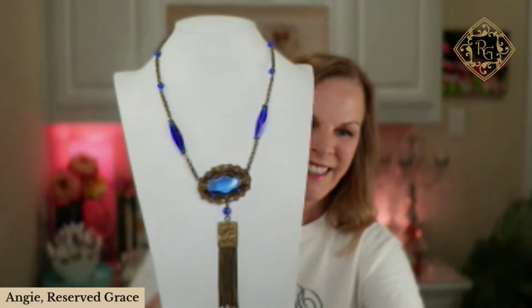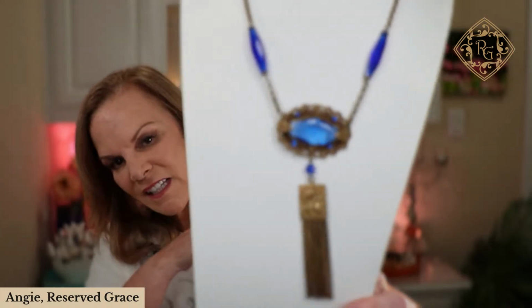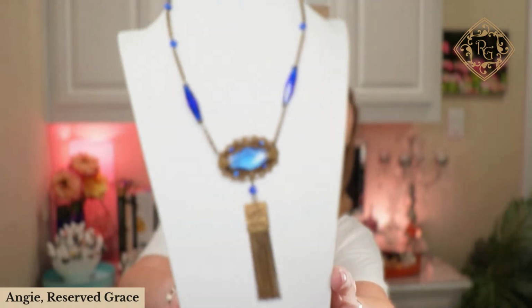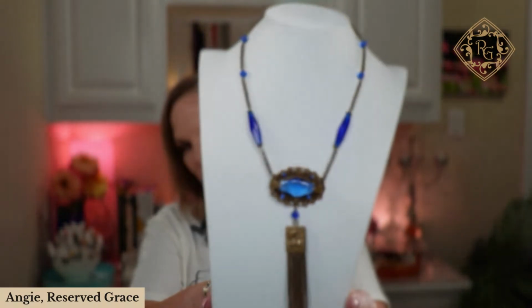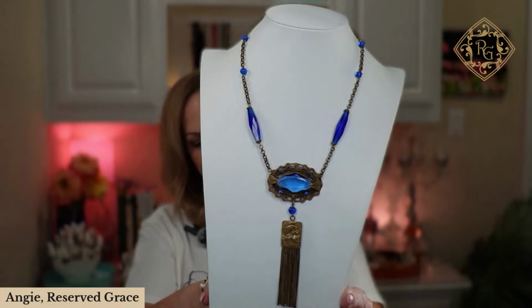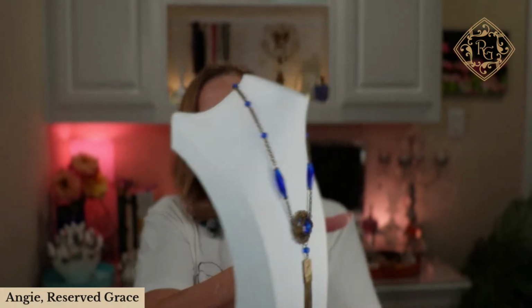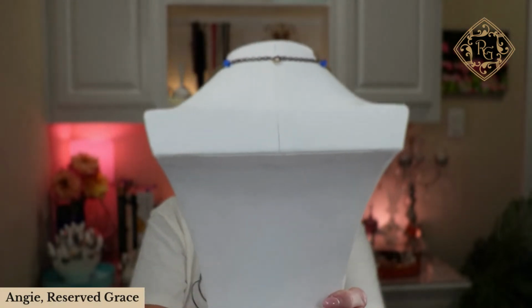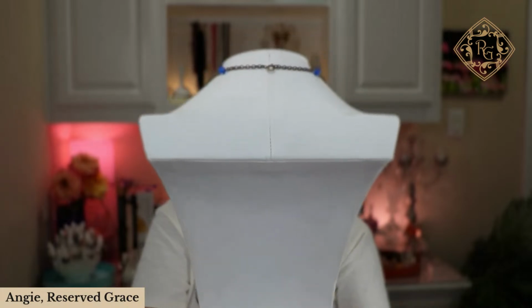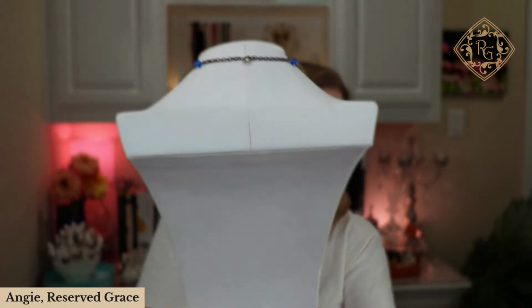Wrong camera. Hold on. There we go. Let's see if you can see that a little bit better if I stay out of it. I don't know if it's going to keep trying to find me, but you can get an idea. There we go. You can get an idea on the length and how it lays. There's your back on this. I'm looking at the camera to see my delay.